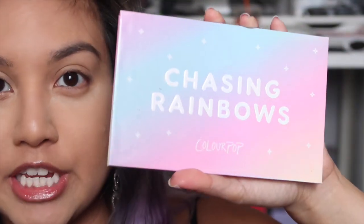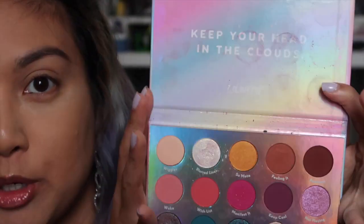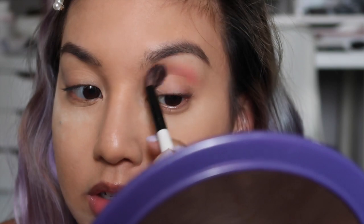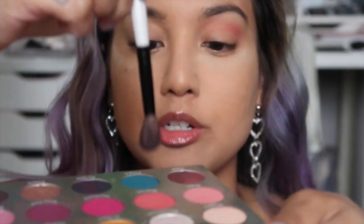I'm using this Chasing Rainbows palette from Colourpop. I love this stuff. As you can tell, it's pretty dirty because I've been using it quite often. Okay, so I'm going to take this Morphe brush. I actually found this in the garbage at work, but don't worry, I cleaned it. And I'm going to take this shadow called Wishlist and Woke and dip my brush in both of them. And then this is going to be the crease transition color, and I'm just going to put it in here. And go for it. Just more.